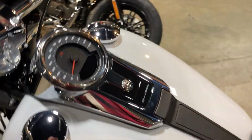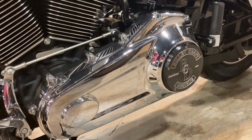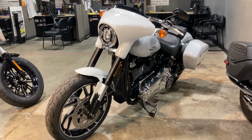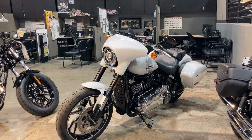Super clean bike, really well taken care of. Come check it out for yourself. Really low miles. We're open for test rides 6 days a week.